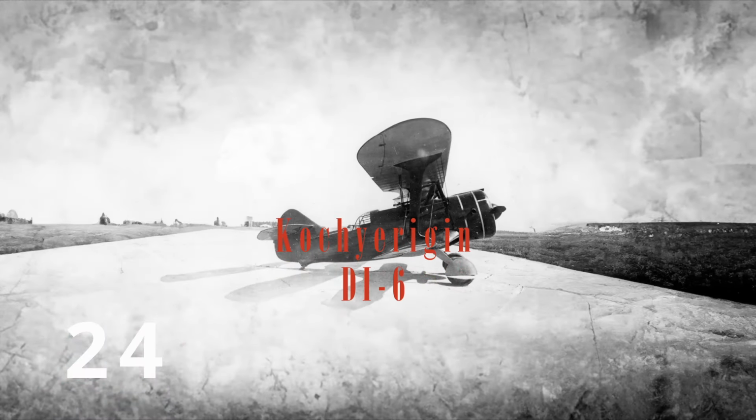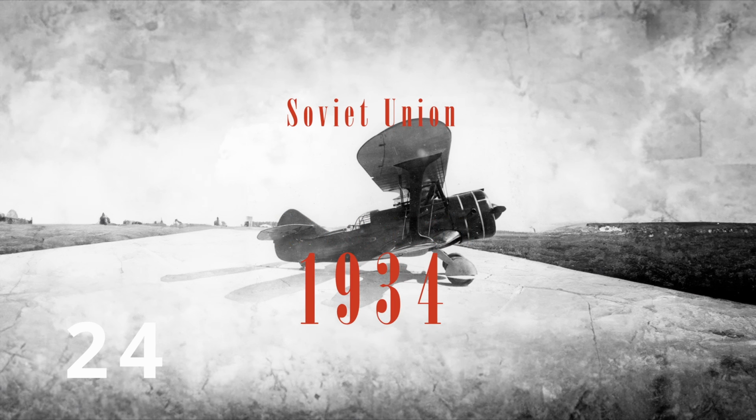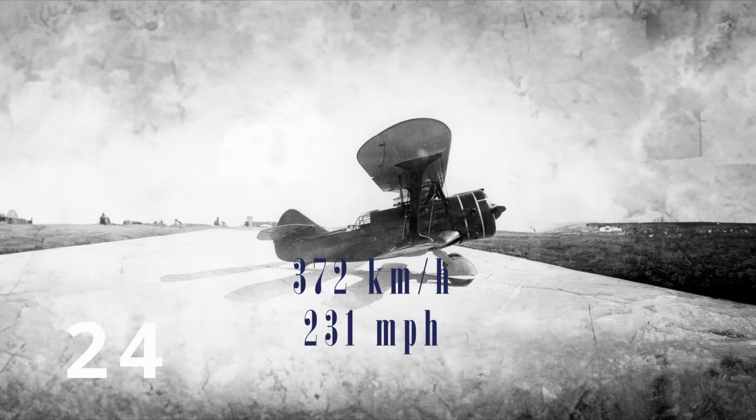24. Kochurigin Di-6. It was a Soviet two-seat biplane fighter that featured a mixed construction of metal and fabric with cable-retracted landing gear. The pilot and gunner sat in tandem cockpits, with the gunner's position set lower to maximize the arc of fire. Despite its innovative design, the Di-6 faced issues like excessive vibration and limited field of fire for the gunner. These challenges, along with its relatively short range, limited its operational effectiveness.